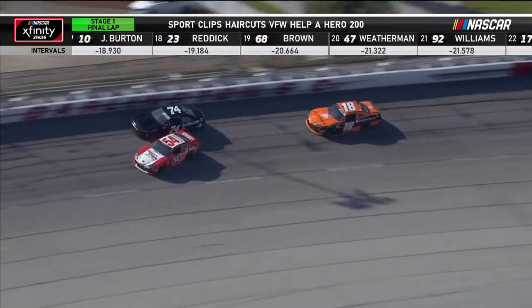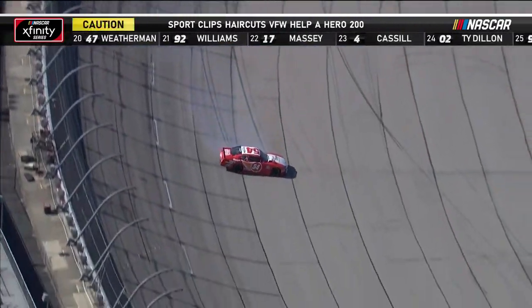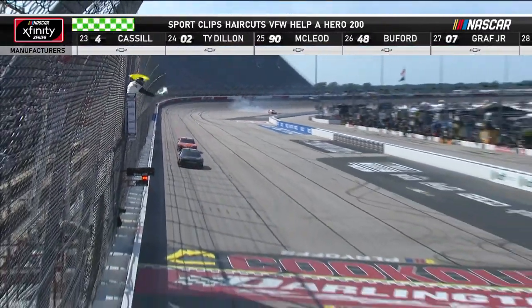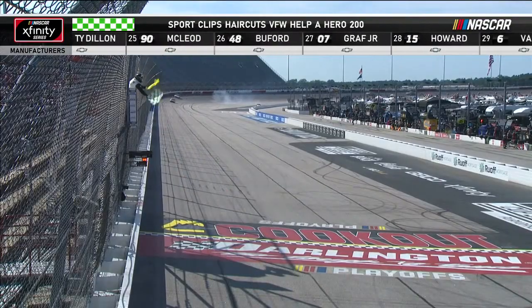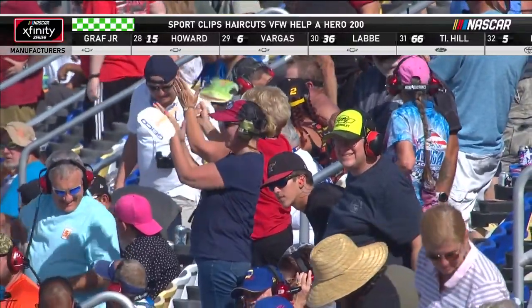It doesn't look like Hamlin. Oh, sideways! Hamlin sideways at the end of stage one. Hemrick goes by. Caution comes out. Hemrick's going to end up winning stage one. Get rolling here when you can. Hamlin gets going. He'll still end up in the top 5. That's how big of a gap he had in second.